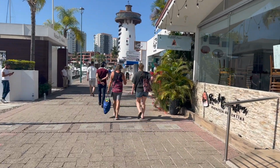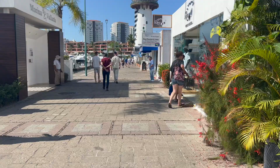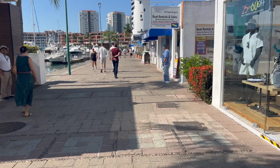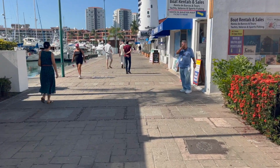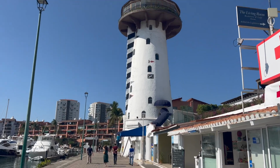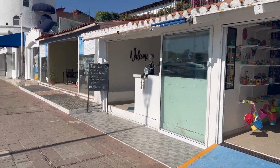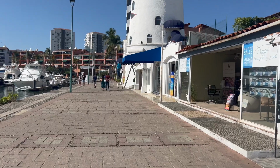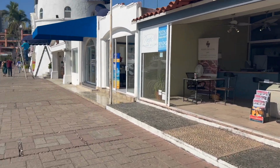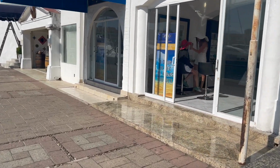So over here we have pharmacy, we have Oxxo, we have different restaurants, we have shops, we have boat rentals right here coming up, fishing, tours, different things. Of course, I can always help you guys book a boat rental also. We have realtors here too. We have spas too, massage places, pretty much everything. Looks like a hair salon right here or something. Skincare.